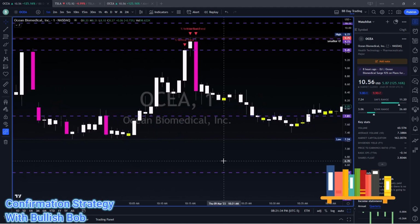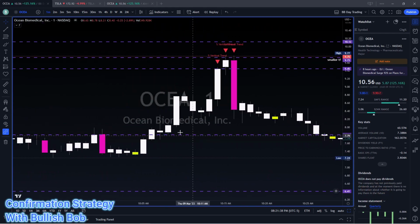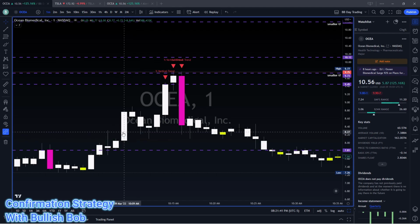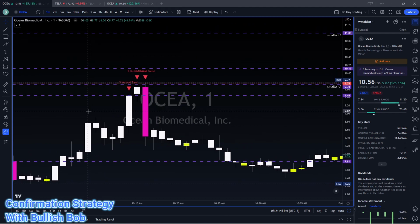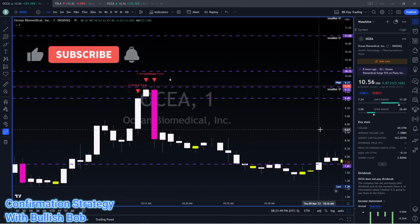Well, it didn't look too hot, did it? Well, we closed back above that predetermined level of 7.81, held that level as support, as you can see right here, continued to grind up with lots of volume. Again, these white candles are 100,000 shares or more, grind all the way up into our predetermined resistance of 9.45, and guess what? That 9.73 hit. Did we close over? No.